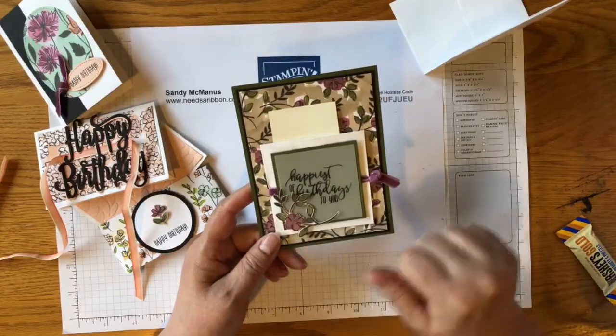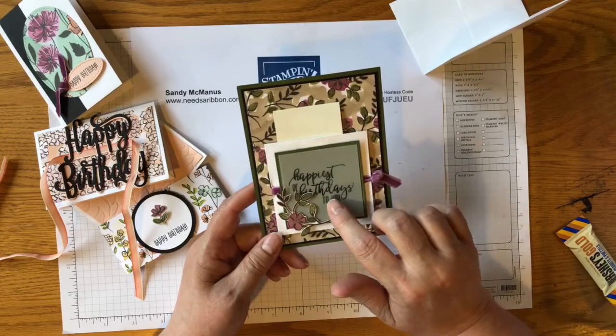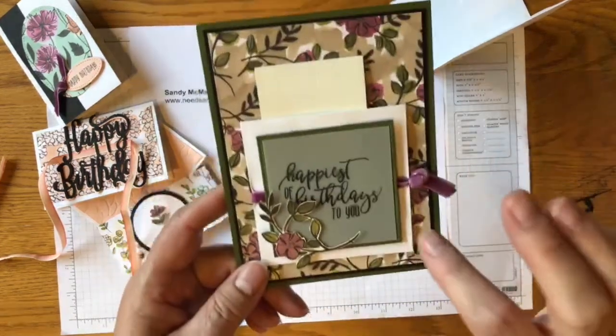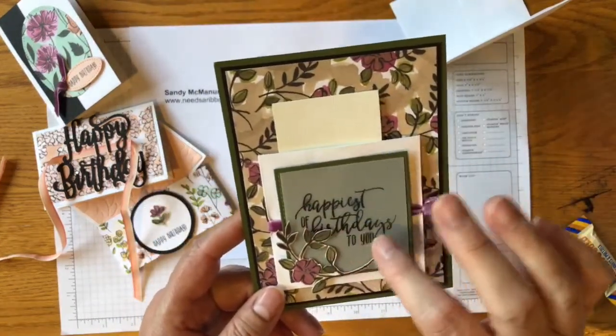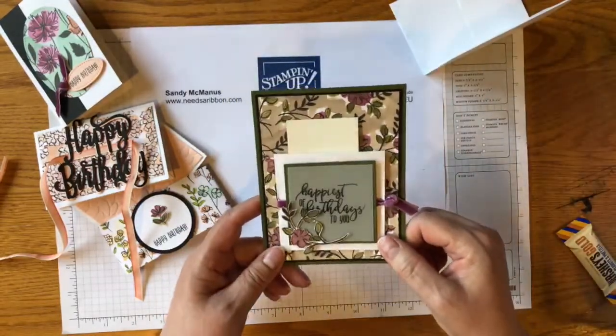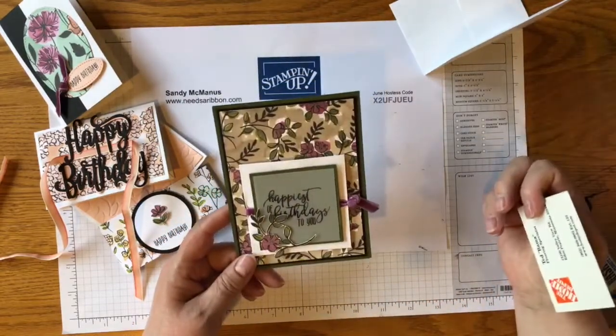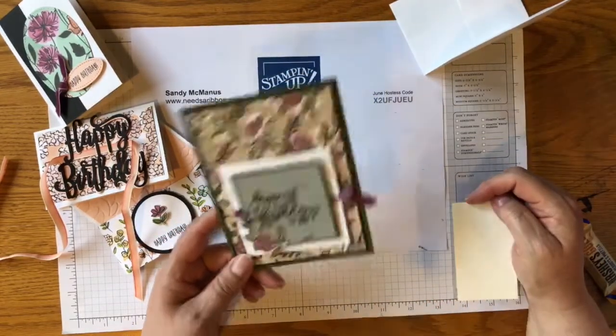I fussy cut some flowers, stamped on the vellum. To attach the vellum, you can kind of see it, I put the glue dots behind the words. It kept it hidden enough that you really can't tell if that's a shadow or a glue dot. So there's an idea. So that's a really simple way to use them.